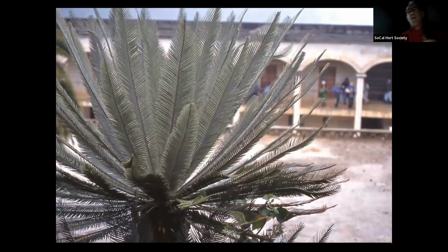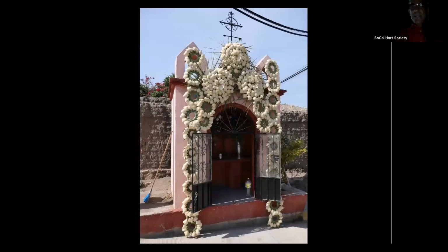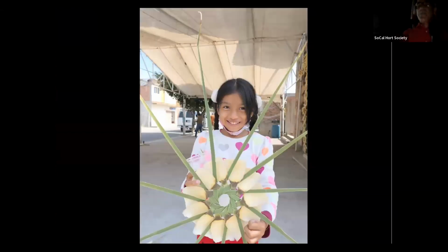This is one that we found in this town in the Sierra Norte, the town of San Pedro Yolox, growing in the churchyard because the actual population was 3,000 feet down in the valley. And we describe this as Dioon argenteum, which means silver, because you can see how silver the leaves are. And then here are a couple more examples of ethnobotanical use of wonderful native plants, the Dioon halos, and then the Dioon halo maker.